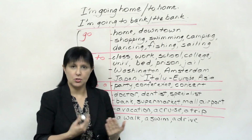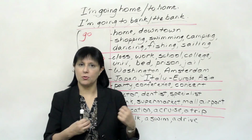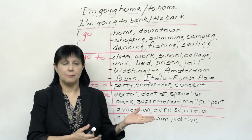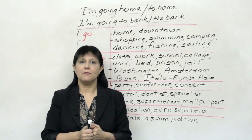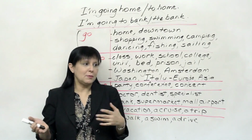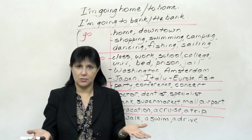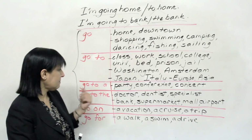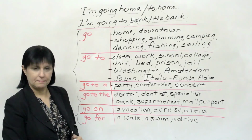If the person you're talking to knows the party or the conference or the concert, then you can say, I'm going to the concert tonight. Because then both of you know which concert you're talking about. But if somebody asks you, what are you doing tonight? Where are you going? Well, I'm going to a concert. And then they might say, well, which concert? Okay? Let's continue.